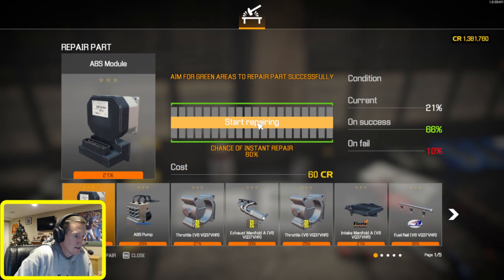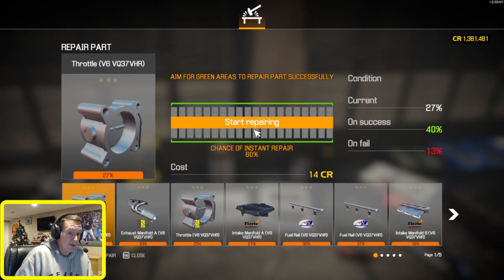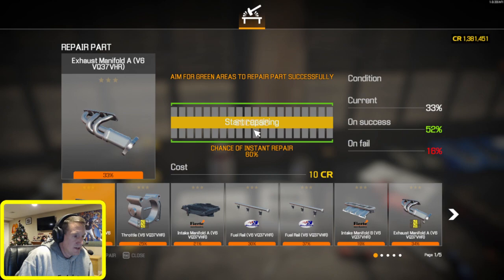See, right now the repair is, what, 60 credits, so $60. This part new is, I think, $500 or $600. Yeah, and we repaired that for $60. This one's costing us, well, two repairs, three repairs, but it's still cheaper than buying it new. So it is a value to do it this way.